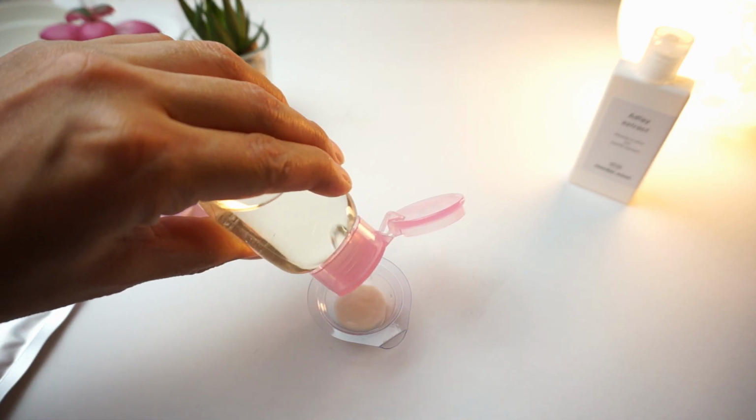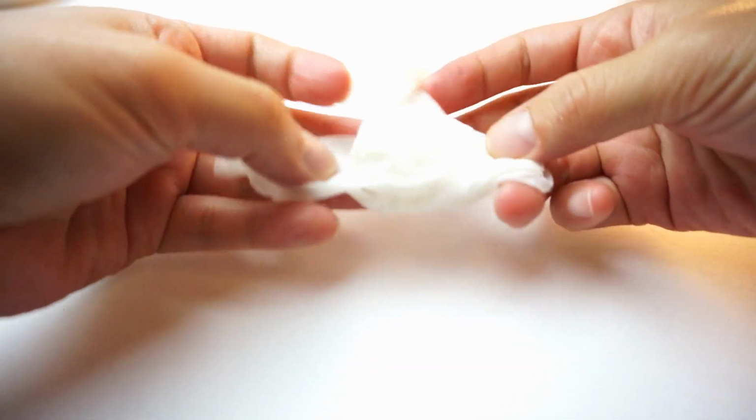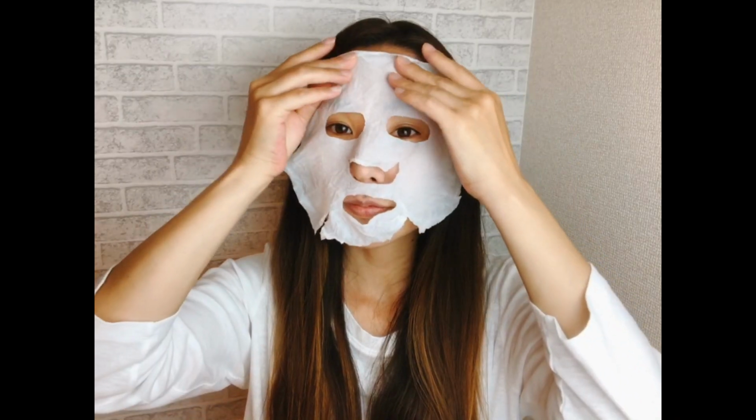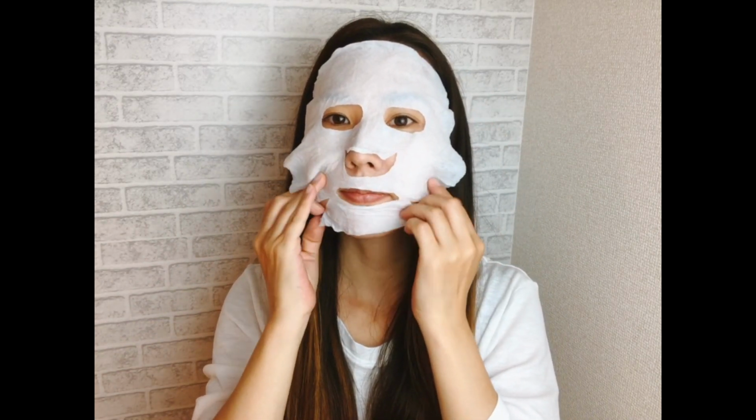If you want to use it for your face, put some of the solution on cotton pads and put them on your face like a facial mask for 3 minutes. While we're doing that, let's talk about the reasons pimples happen.